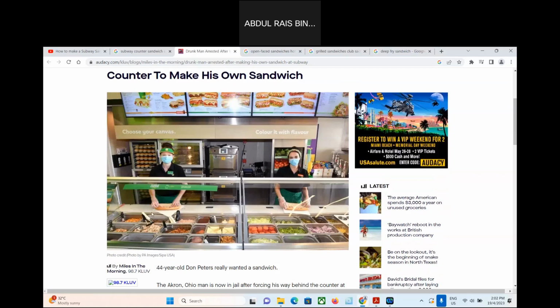So selalunya apa? Dia letak the meat ingredient first and then toast in the oven. Go to the second counter, baru letak your veggies and dressing and baru dia jual. Okay, so Subway is one easy example of how a proper station for preparing sandwiches can be done. Alright? Okay.